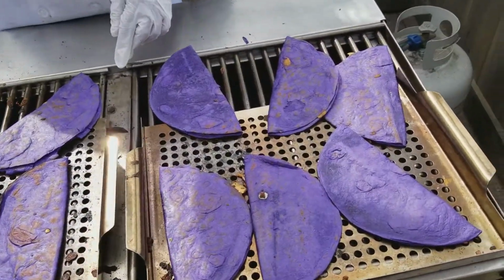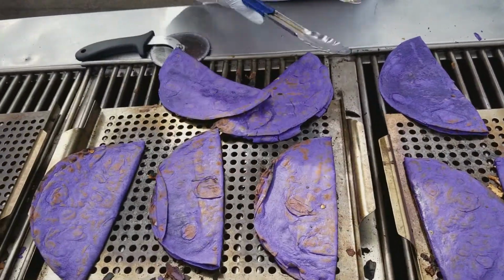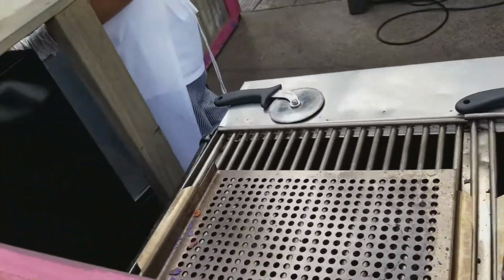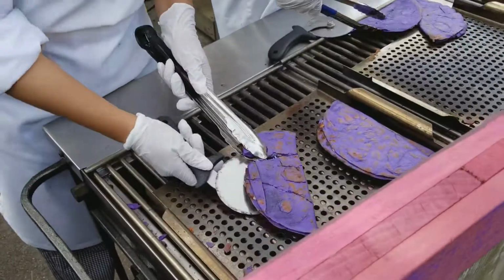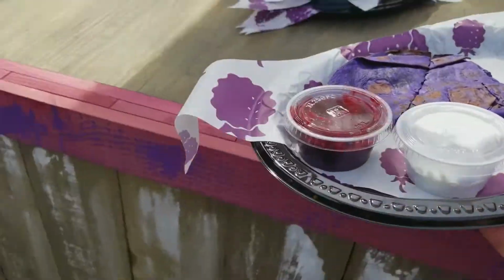Oh my God, look at that. Purple quesadillas. Barney would be so proud. Thank you.